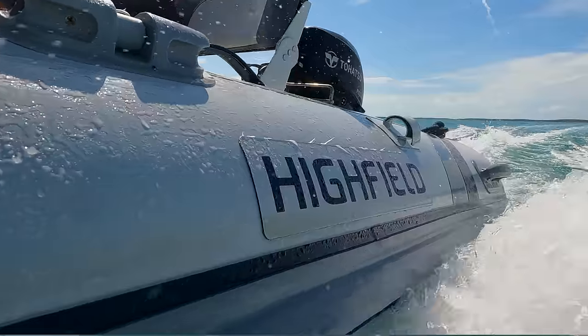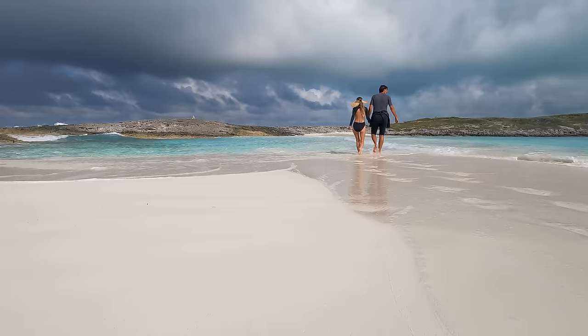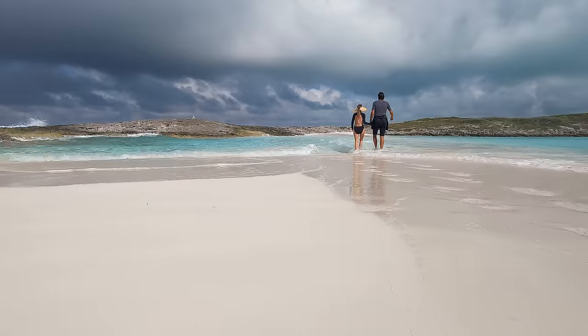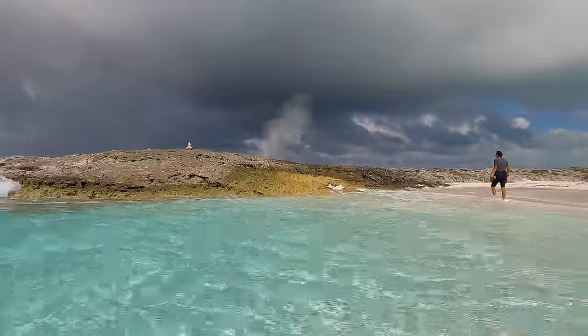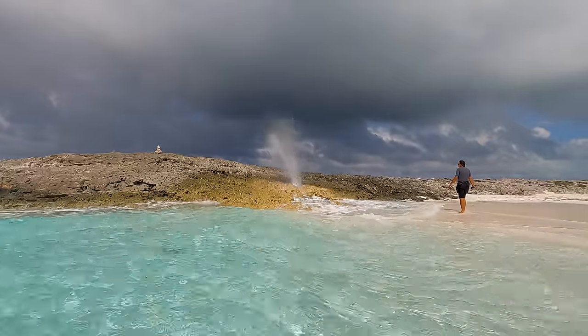Boysie Key today. Temperature fantastic. We're here to find a blowhole. It is absolutely beautiful. Woohoo! That's the blowhole. Wow, they're everywhere.